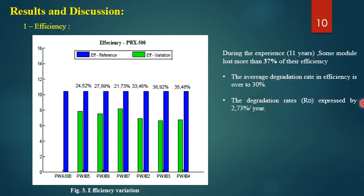The degradation rate is expressed by 2.73% per year. The warranty of a PV module is expected to be over 25 years. Typically, 90% of the initial power output is warranted for the first 10 years, where the degradation rate is expected to be 1% per year, while 80% of the initial power output is accepted for the first 25 years. Comparing to the results obtained for the tested modules, the results show that the tested modules have known significant degradation rates that lead to early degradation in the field.